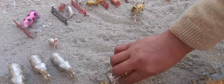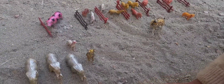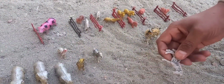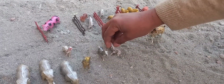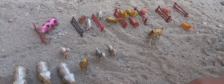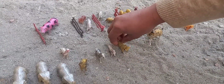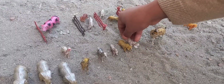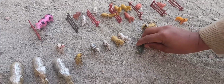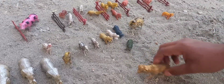Deer. This is a giraffe. This is a zebra. This is a zebra. The big hippopotamus.